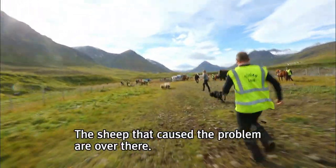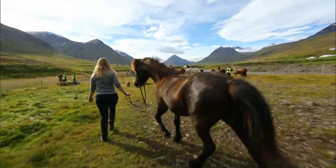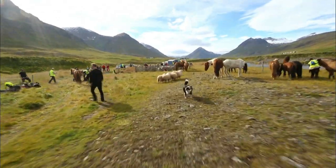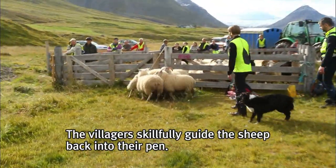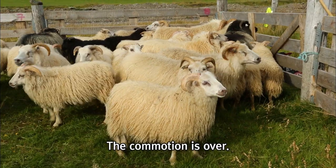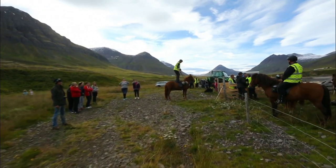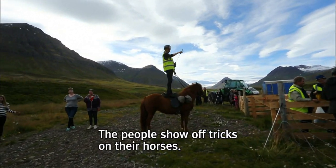The sheep that caused the problem are over there. The villagers skillfully guide the sheep back into their pen. The commotion is over. The people show off tricks on their horses.